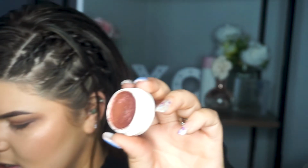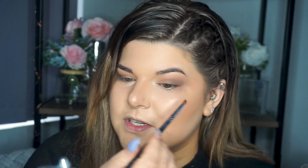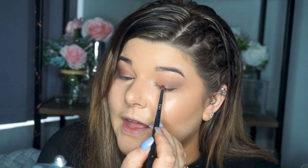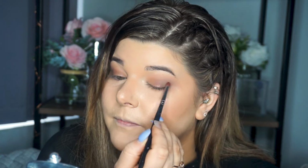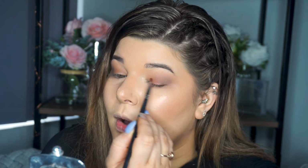I'm just going in with my Morphe M149, a small round brush. What I like to do is pick a little bit up. I find with these pigments, if you apply them with your finger, it applies a lot better, but sometimes I struggle when I have nails on. So I'm just going to use that, and I like to put it just in the middle and blend and blend. It gives you that little pop of color when you open your eye, and I absolutely love that.